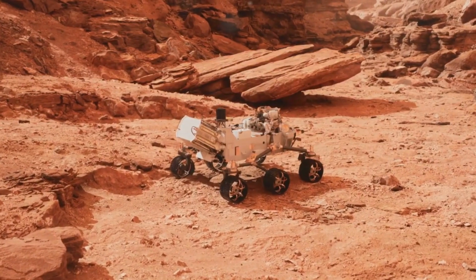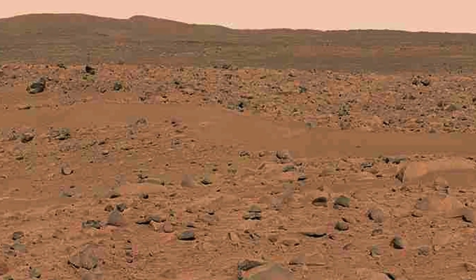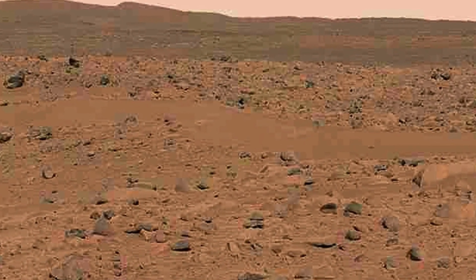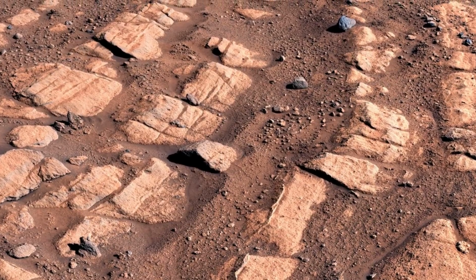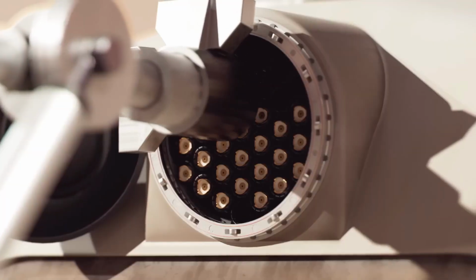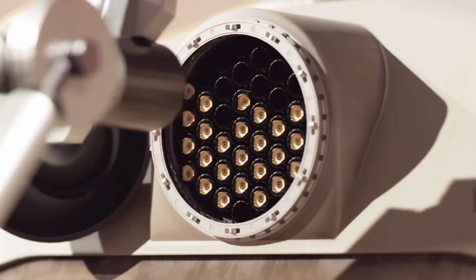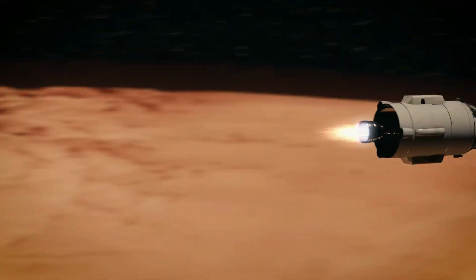Zhurong spent just over a year on Mars, and in that time, it turned a frozen, barren landscape into an open book. But the rover only scratched the surface. Literally, the real answers are deeper. That's why Tianwen-3 matters. That's why sample return matters, because the evidence is already there. It just needs to be brought home.